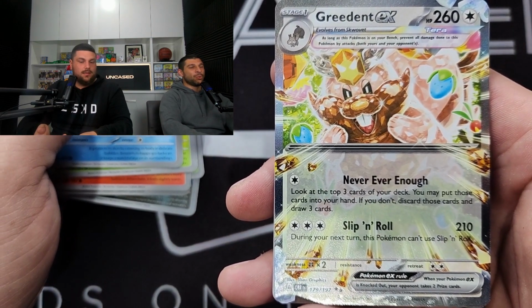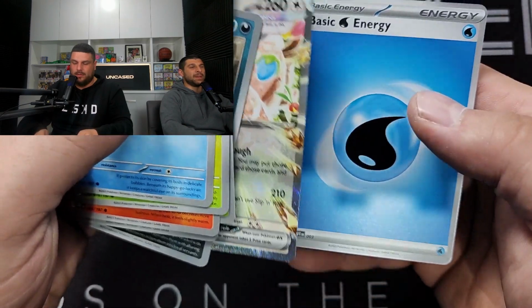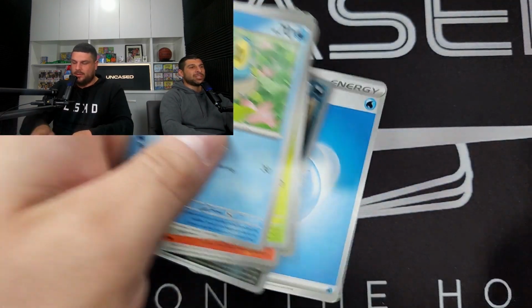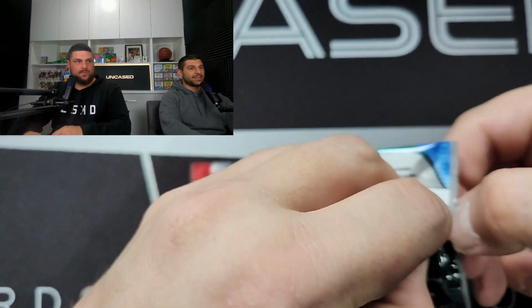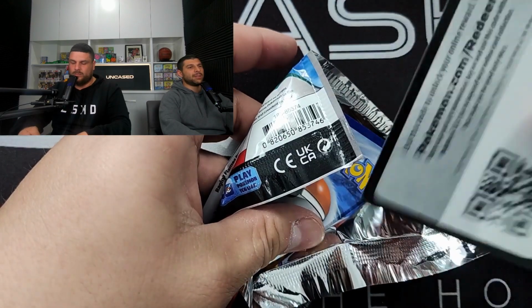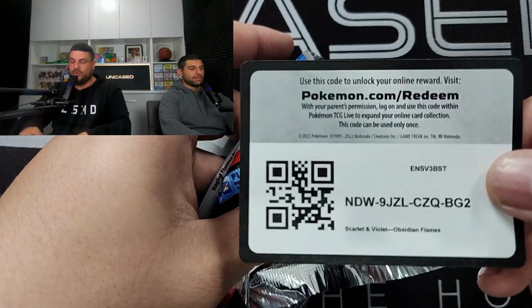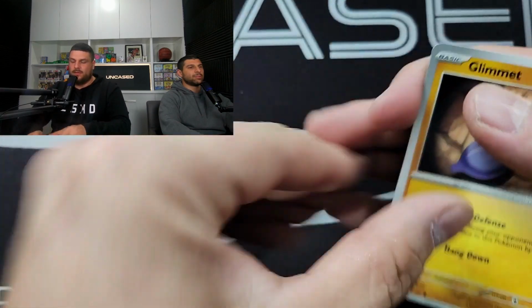First hit. Look, we might not put the prices down on the cards because it's a new set. It's going to fluctuate quite a bit, so we might just leave the pricing out for now. All right, on to the next. First hit out of four packs. Yeah, that was the first four packs. Okay. All right, next one.